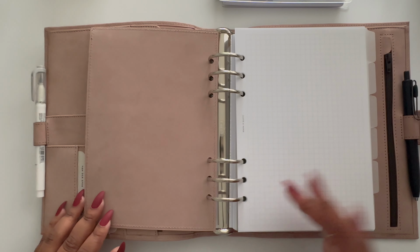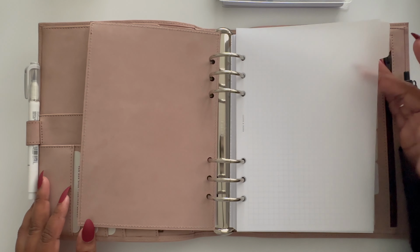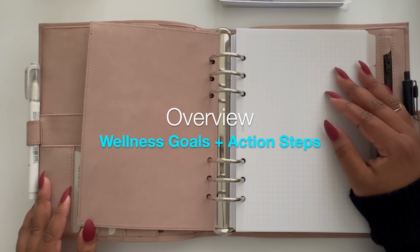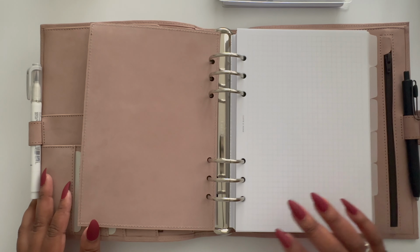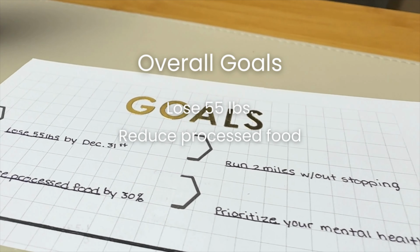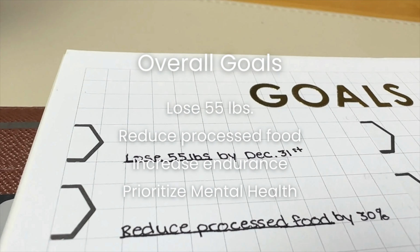So starting with my overview, this will mimic the first couple of pages in my yearly logs. Here I plan to have a list of my overall wellness goals, but I'm also planning to include my action steps as well. I talked about this a little bit in my 5 things to track video, but for example, if my overall goal is to lose 50 pounds in 2024, then my action steps or monthly goals may be to eat less processed foods or lose 4 pounds a month.